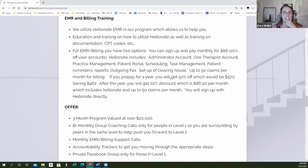And so basically what we did is we took our big program that we've had for the last couple of years and divided it down into different levels. And then we put the bare minimal in it. And then if people want more, they can add on. But we've had people successfully go through level one without adding on anything, because you have everything in there that you need. So it's a 3-month program because we don't want people hanging on in there forever. You're going to get in there, get your business set up, get everything you need and ready to start seeing clients.